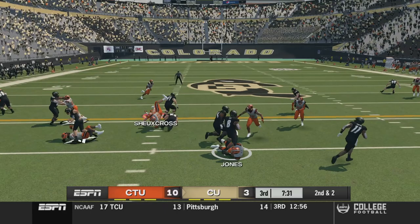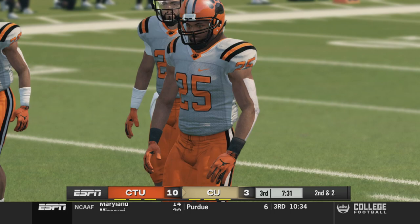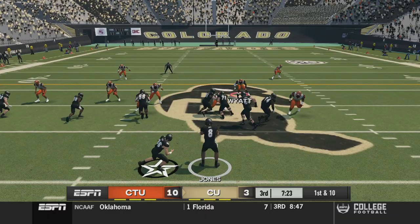A little read option. Jones tries to get away from the scrum, but he is brought down. But it looks like they're going to call a face mask on the true freshman, James Wilkins. It's going to be a 1st down, as now they get a free 15. They're at about the 47 now.